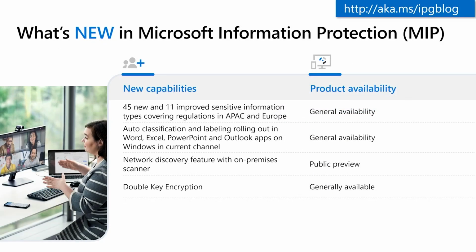So let's recap the exciting Microsoft Information Protection announcements at Ignite. So first off is the general availability of 45 new and 11 improved sensitive information types that enable customers to meet more regulatory needs and at higher accuracy. 2 is the general availability of built-in automatic labeling for Word, Excel, PowerPoint, and Outlook apps on Windows to help customers scale their data protection plans.